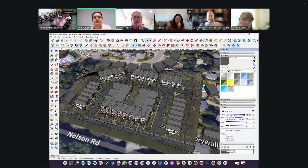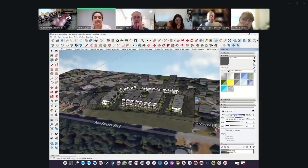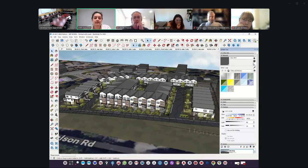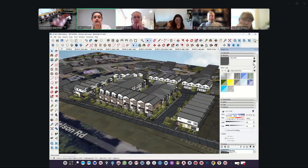So here you can see all around the outer edge are the townhouse style buildings, and the central building is the multifamily building. Now here we've made a big effort to make sure that the central building especially doesn't look like a large apartment building, but more so looks like a continuation of the townhouses that you see around.